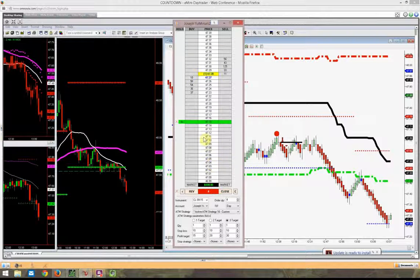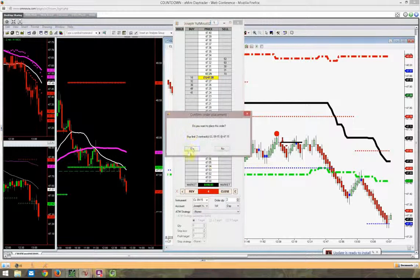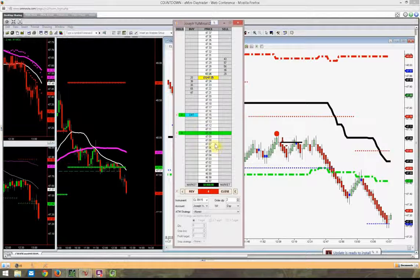Or 47.15. I got 47.15 right now from that. 4 more contracts there, so I can do that. 2 more, reduce it down to 2. Let's bring that down to 10, and then just 2 more real quick. 47.15 to buy in at. So once it's below 47.24, I should see some more acceleration down.